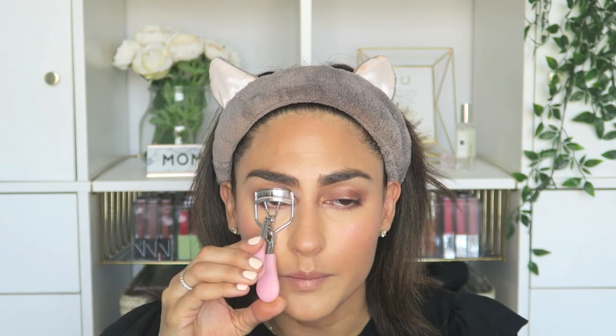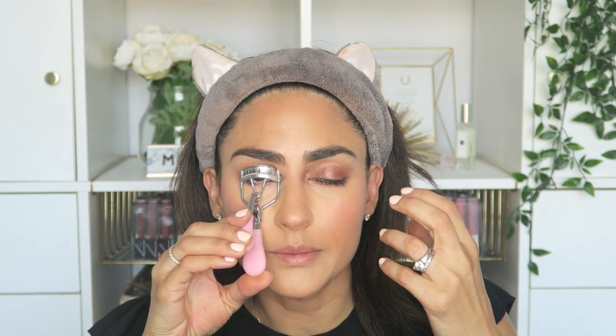I know it sounds crazy, but it does work. It almost masks the problem areas. And, you know, that doesn't mean going all the way down here, but just lightly smoking out like I did. I always curl my lashes prior to putting liner on. I don't know why, it's just something I've been doing.